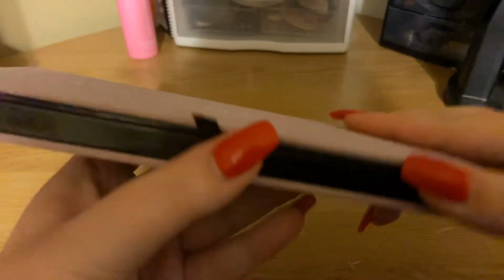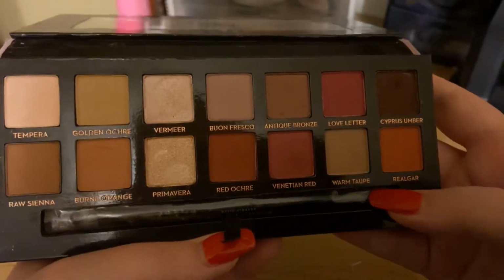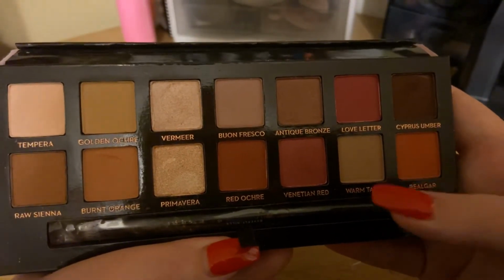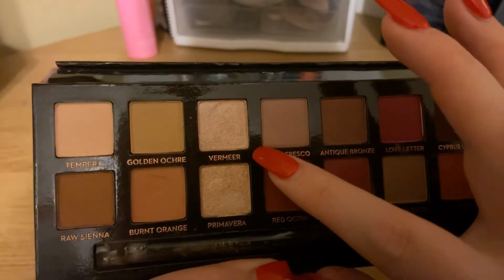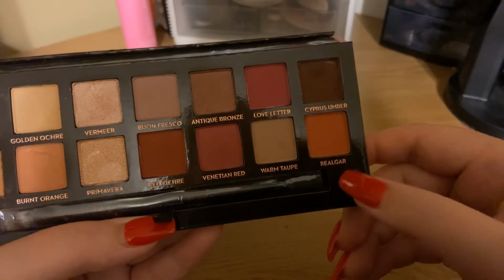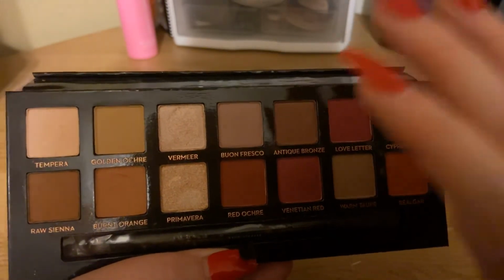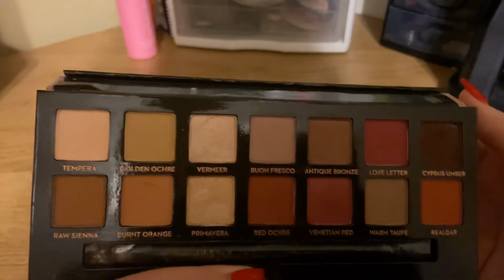The last one. Miss Modern Renaissance is my favorite eyeshadow palette. Easy 10 out of 10. I kept the brush in there because I have so many brushes like this. I have gone through an entire palette like this, like everything was pan. I am obsessed with Vermeer and Primavera. Bone Fresco, Red Ochre, Real Gar was my shit. Cypress Umber, more like literally every single shade in here, I promise you will use also.